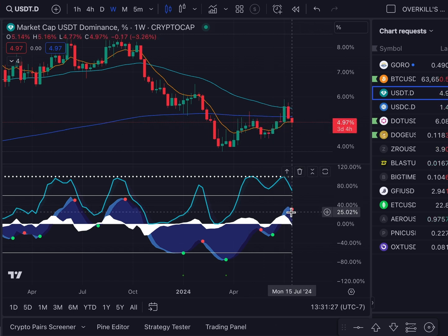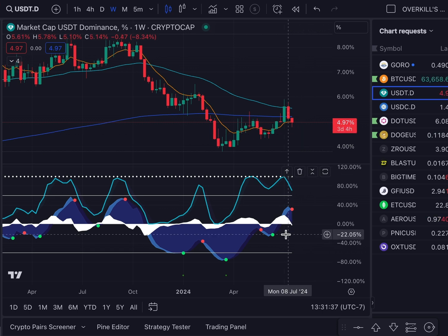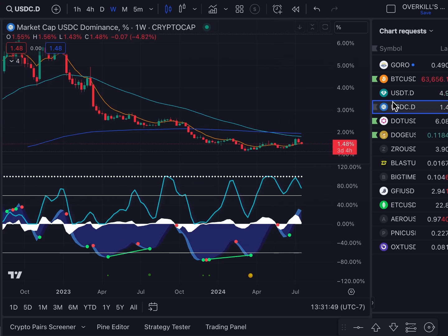When we're going down, and you can see the red dot here on USDT.D, this is Tether. Okay, so when we're going down on the stable coins, right, the dominance, money's coming out of stables and going into the market. That's good for Bitcoin and altcoins. So this is actually a bullish signal for the markets on Tether and also USDC, which is US dollar coin. Again, stable coins going down means Bitcoin's going up.